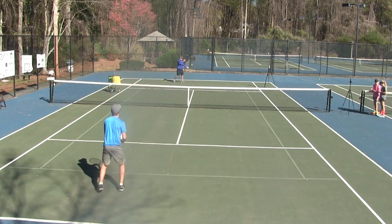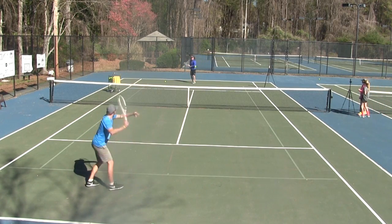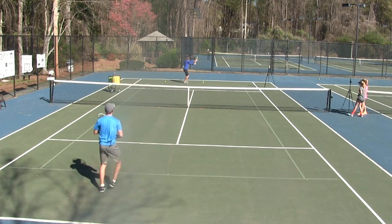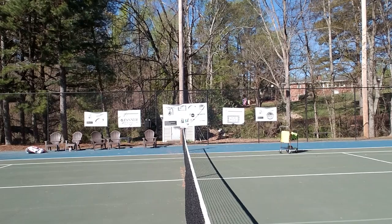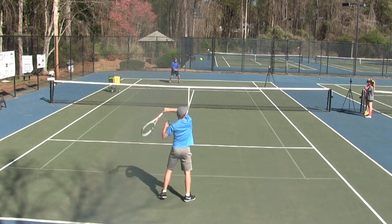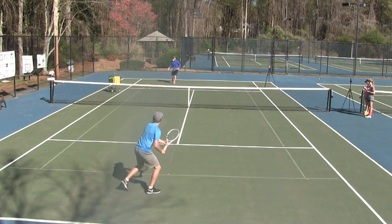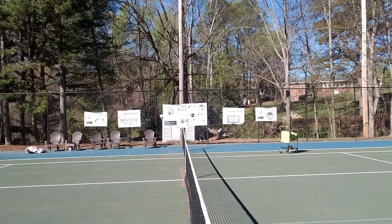As you can see, now we're establishing a rhythm to our rally. And then as we get a little more warmed up, we can hit the ball just a little harder in here as we rally. Working on the split step every time.